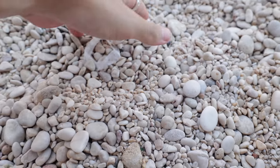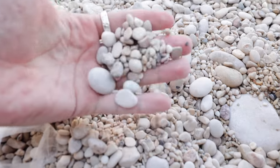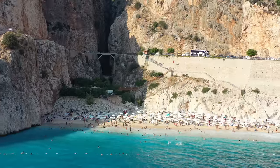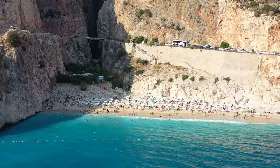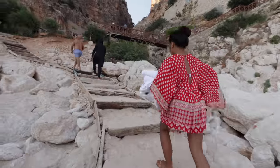By the way guys, this is what the sand looks like. It's mostly rocks, not really sand. If you guys do plan on going in the water, the bottom is mostly just flat rocks. It's not really sand at all. You know what guys, for a beach that is completely free, not too bad. I would recommend coming here.